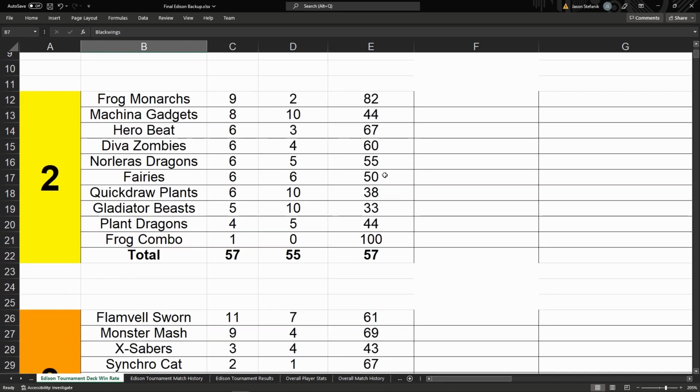Let's go on to the Tier 2s. We have Frog Monarchs going 9-2, which is pretty substantial, honestly, and the 2 losses were against a very inexperienced Monarch player that I remember. I'm a big Monarch player myself, so I'm happy for them.